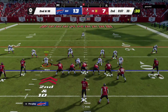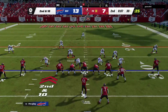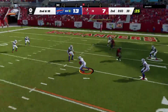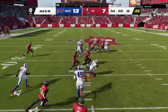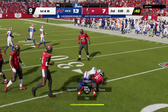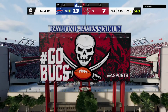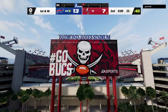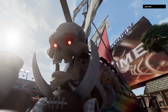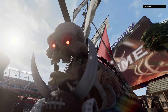Brady's incompletion on first down leads to a 2nd and 10. They'll stick with the passing game as he looks to throw. They're looking for Godwin, but it's intercepted. And he will be brought down on what will be the final play of this first half. First half in the books. You're watching the NFL on EA Sports.